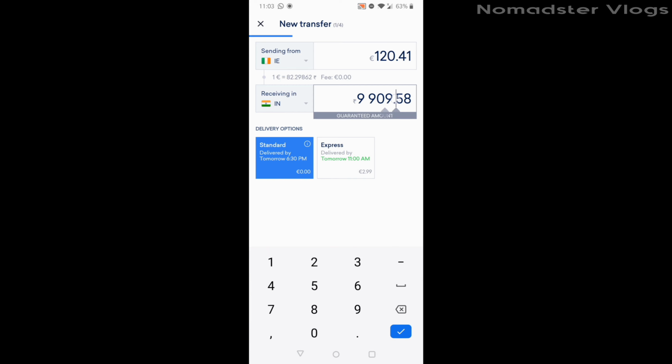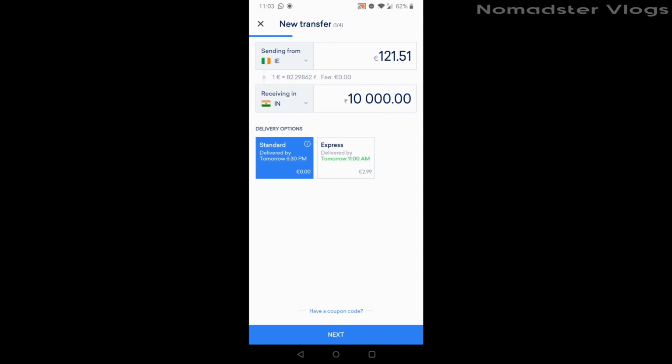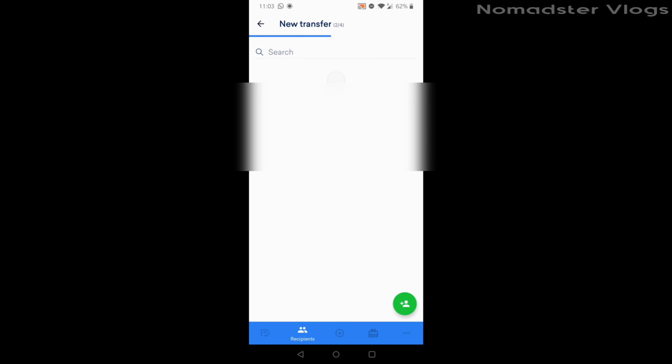You see a plus symbol. You tap on that, you get a page like this, and you enter the exact amount you want in Indian rupees or whatever currency you're sending. I have put in 10,000 rupees. That's to my father. The rate is express, so that money will be delivered in 30 minutes. I don't want that, so I go over to the standard version, which is free. Do you see that? It's free, €0 fees.